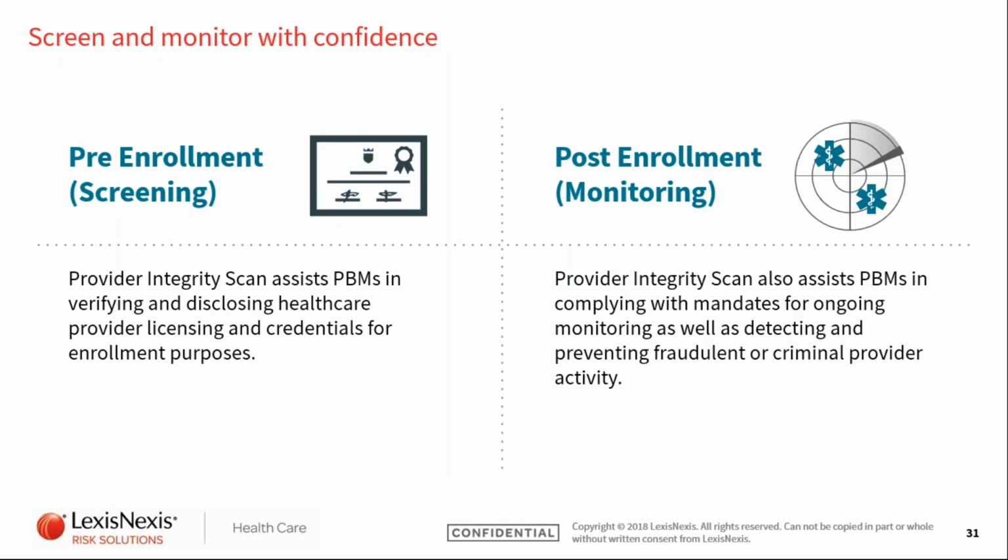It's important to make sure that the solution you implement can not only provide an upfront pre-enrollment screening, but can also perform ongoing monitoring of your providers. While it's very important to ensure that undesired providers are not allowed into the network initially, it's at least as important to ensure that any existing providers have not lost licensure, been added to exclusion lists, become deceased, or have had disciplinary action taken against them since they were allowed in your network initially.